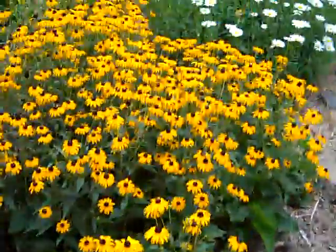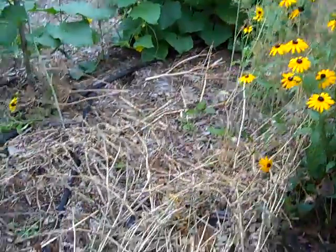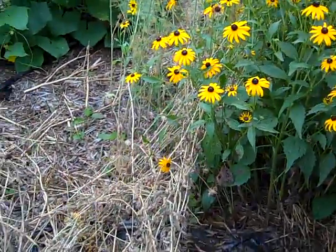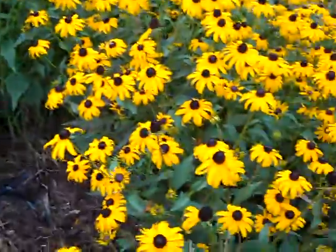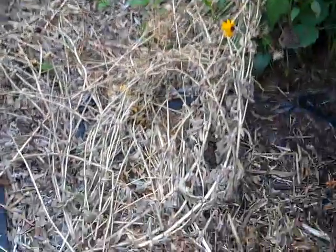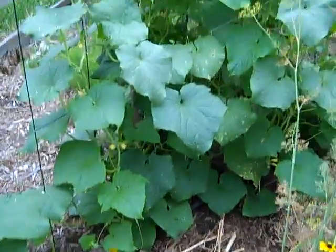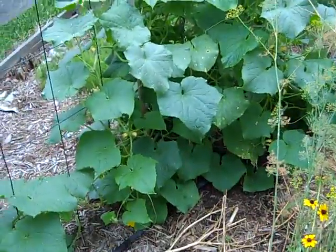Go back into the garden. Here's another, we have a lot of black-eyed Susans. Now these are the perennial ones, but I did have a bunch of annual ones. Here's some that are left over, and these ones are done, and so I put a garden path in there. And this is one big cucumber plant.